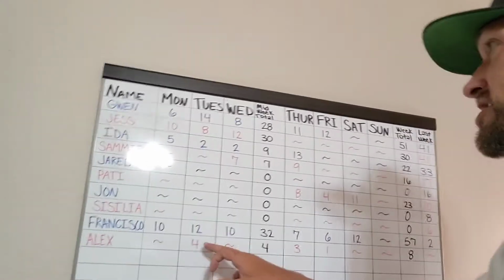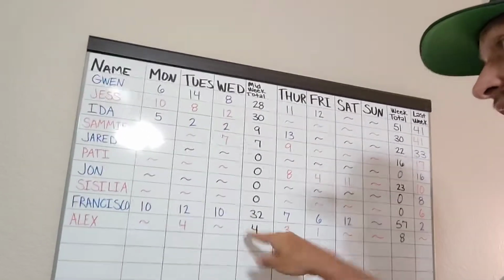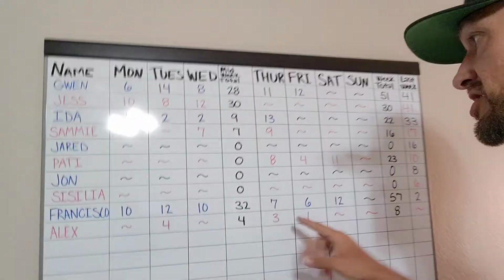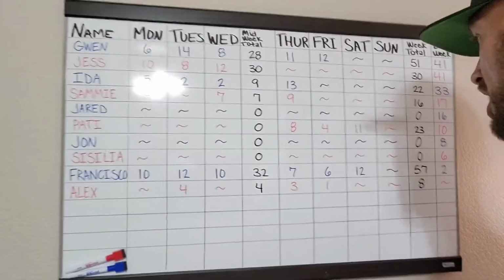Then we got Alex. Alex went out on Tuesday and had 4. Her midweek total was 4. She had 3 on Thursday. She ran out of tablets Friday, but was able to get one.